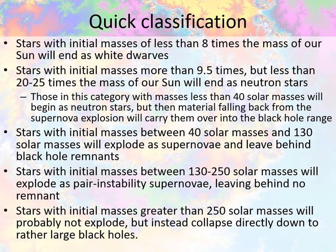That's one of those newer results over the past decade, that these 250 plus solar mass stars will actually probably not explode. Before, we thought that maybe they would give rise to an even bigger supernova explosion than a pair instability supernova, but newer research is indicating that we don't generally believe that to be the case anymore. But this is not 100% established, so that's something to keep in mind. Maybe 5 or 10 years from now we'll be realizing that it's more complicated than that, and maybe there are further divisions beyond 250 solar masses.